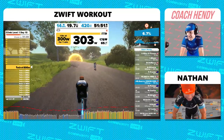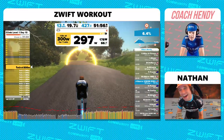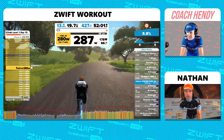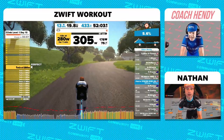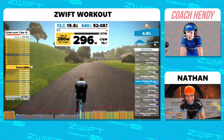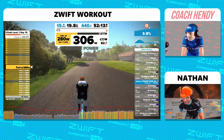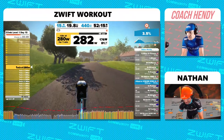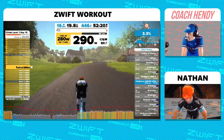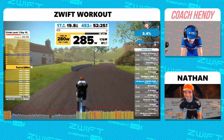But FTP is so personal, so relatable to the individual. I mean, it's so weight related. The big sprinters have functional threshold powers of 440, 460 watts. But convert that back to watts per kilogram, and it's like every other normal sprinter. Whereas you look at 460 watts and you just go, what? I can't believe I could do that for 5 minutes maybe.